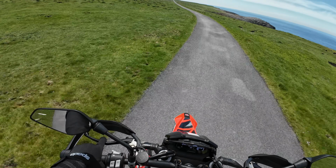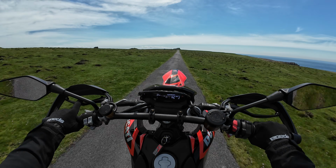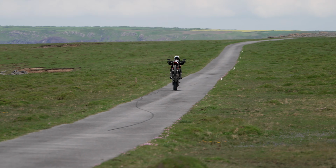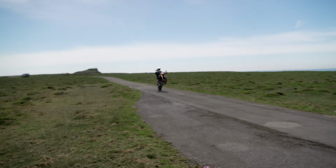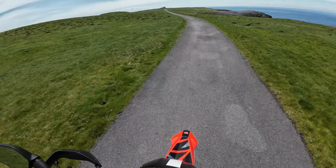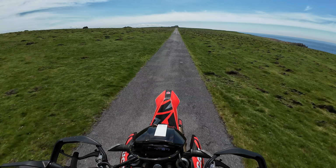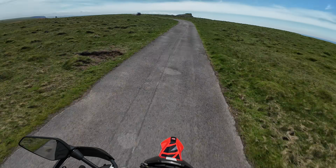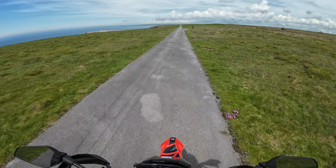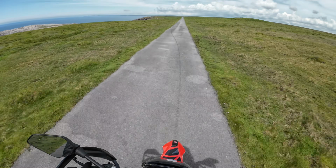Okay, wheelie competition. Let's start with a nice sat down wheelie. Alright, time for a stand-up wheelie, I reckon. Oh, that's lovely, that! Bit of one leg off. Right, now the finale. First gear slow wheelie. That wasn't very slow, Chris.